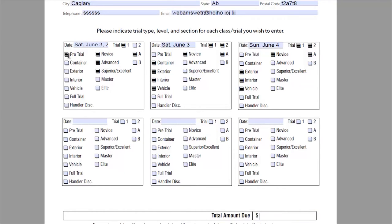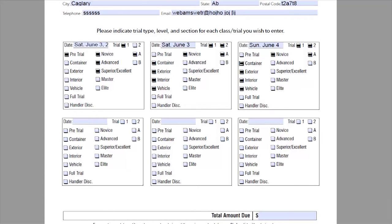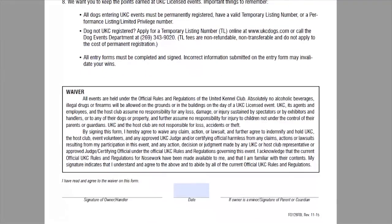So pre-trials were $10 each, and she had three pre-trials only, so that's $30 for the pre-trials. And all of her elements, 1, 2, 3, 4, 5, 6, 7, 8, 8 elements at $25 each, so that's $200. And when you add them up, you get her total due, and so I believe that's $230 Canadian. And then she has to go on and sign her waiver.